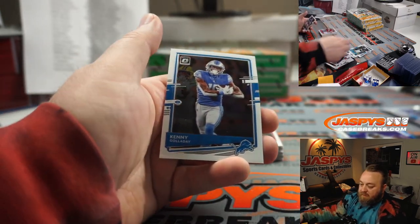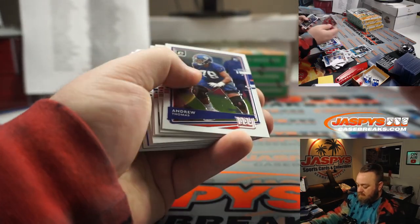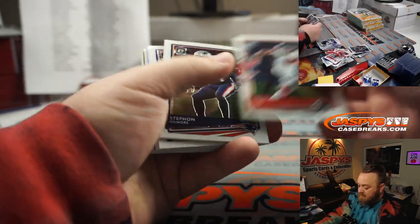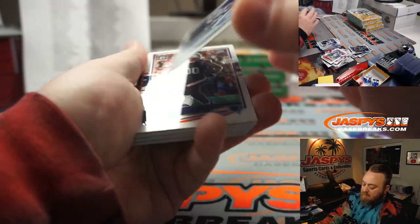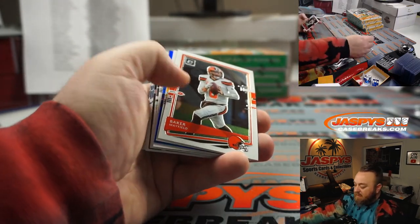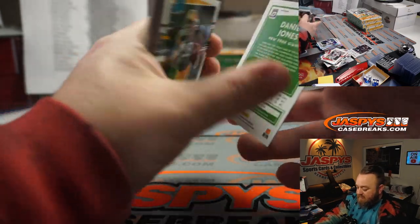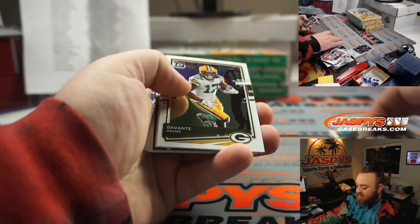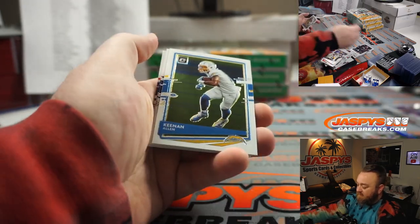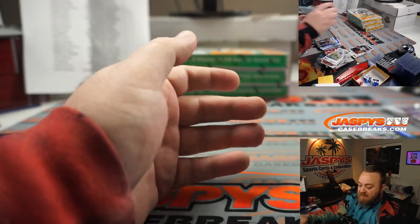Yetur Gross-Matos for the Panthers, Andy Hutto. Andrew Thomas for the Giants, Adam Scott. And Michael Pittman Jr., rated rookie auto for the Colts, Mark Bissett. Devin Asiasi for the Patriots, Karen Steele. Daniel Jones for the Giants, Adam Scott, to 179. A.J. Dillon for the Packers and Sean Maddock. Cam Newton, Damien Harris for the Patriots, Karen Steele. Jalen Johnson for the Bears, Sean Maddock, and Xavier McKinney for the Giants, and Adam Scott.